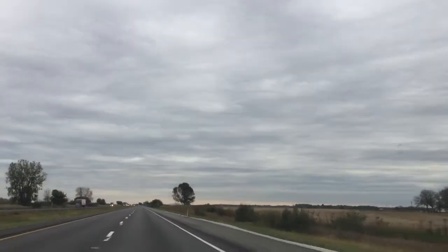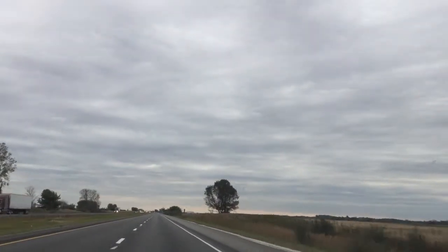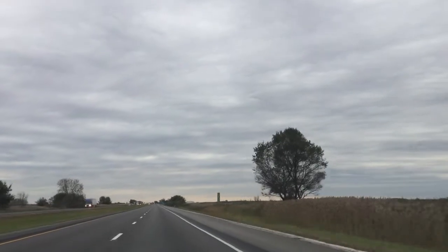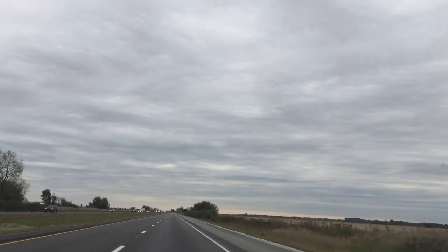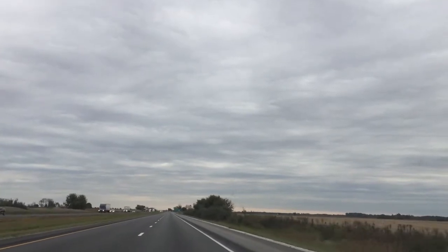Because it's blue, it's gray, there's some taupe in there. I mean, there's a little bit of a peach to it. It's awesome. Absolutely gorgeous.